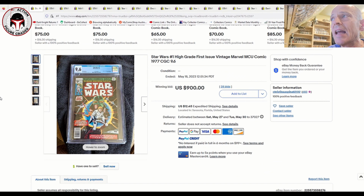First is a CGC 9.6 for Star Wars #1, the book that started it all. Really great looking copy here with the brand new case style. This had really nice centering and colors. And just one of those books that I'm eventually going to have to break down and buy. I think I'm going to aim for this book next year.